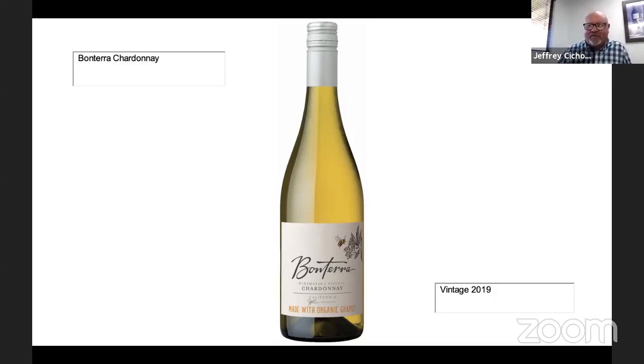But over the years, Chardonnay became one of the early most popular wines from Bonterra. It is our most popular SKU as of now. We make more Chardonnay than any other wine in our portfolio. And I think the reason is it's just a really nice Chardonnay, bottom line.